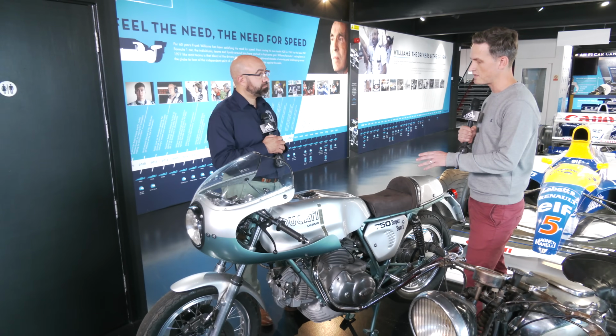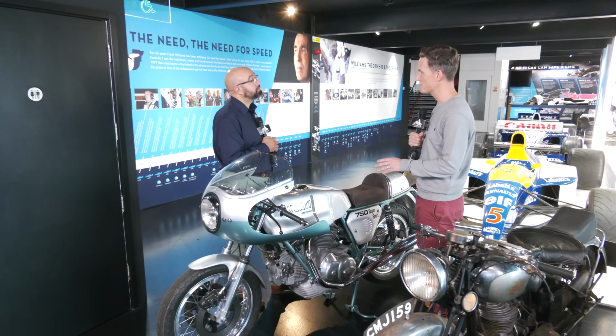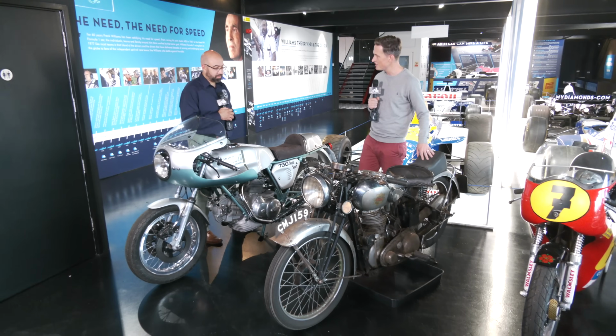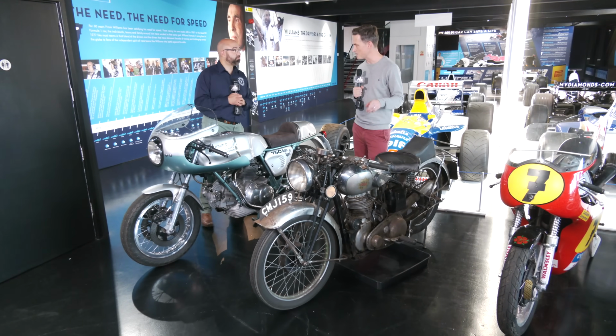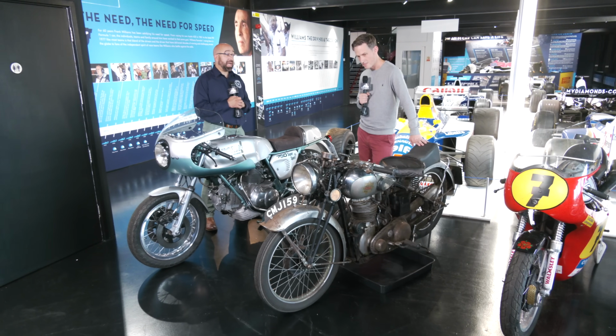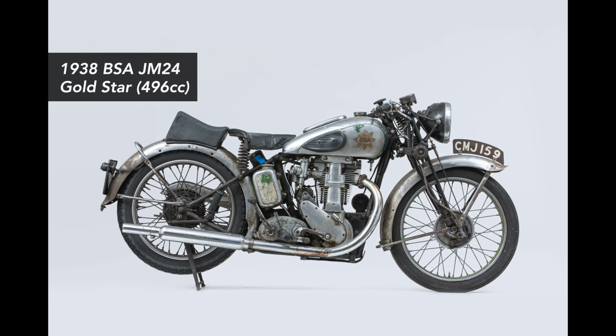Moving on from this stunning Italian machine then to a pre-war British bike, another icon, the Gold Star, but this is a very special Gold Star. Yeah, this is something really, really special. It's actually the earliest one in existence.